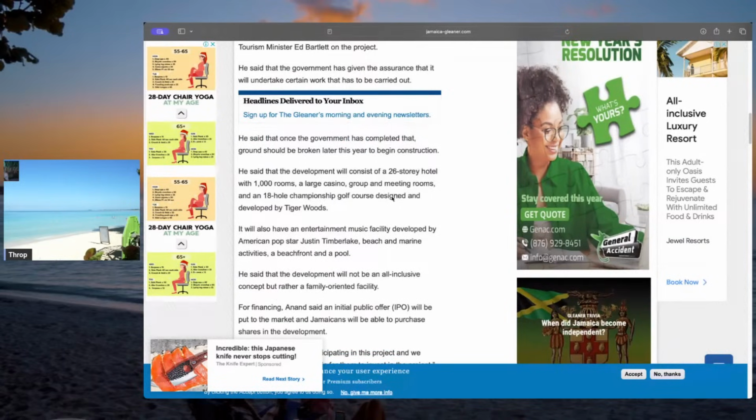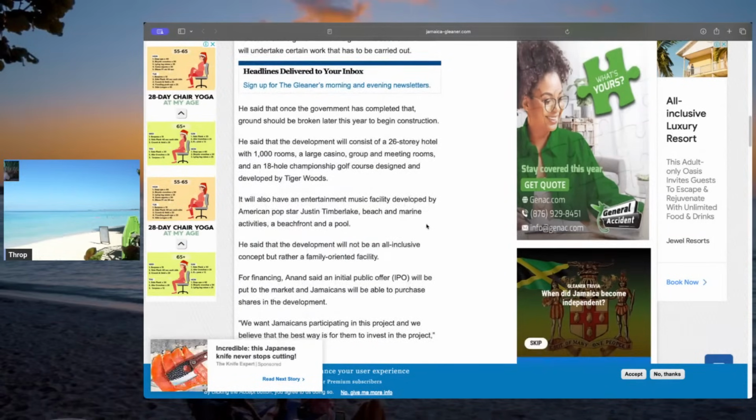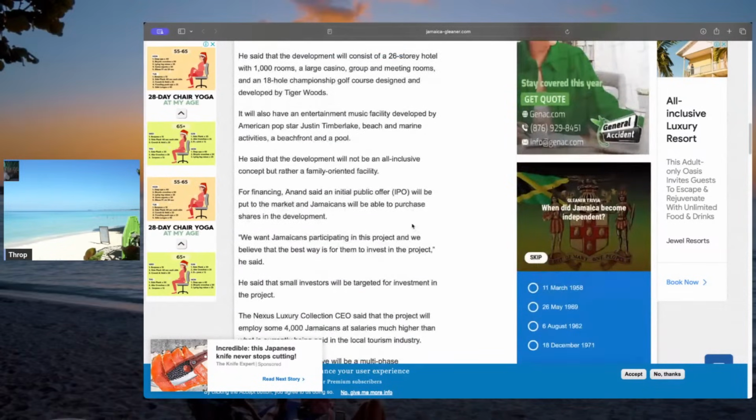He said the development will consist of a 26-story hotel with 1,000 rooms, a large casino, a group and meeting room, and an 18-hole championship golf course designed and developed by Tiger Woods. It will also have an entertainment and music facility developed by American pop star Justin Timberlake, beach and marine activities, a beachfront, and pool. He said the development will not be an all-inclusive concept, but rather a family-oriented facility.